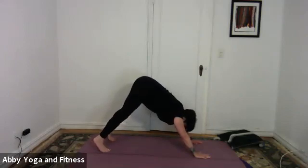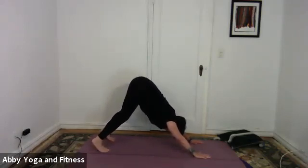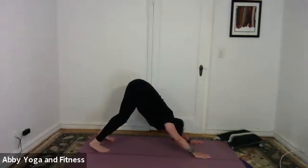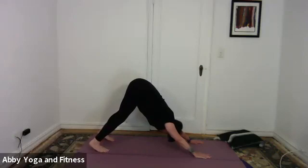From your down dog, bend your knees slightly and reach your seat up and back. So bring the heels close to the floor. Then we inhale, lift up onto the toes. Try to keep your arms exactly where they were. Then exhale, bring your heels closer to the floor as you straighten through the legs.